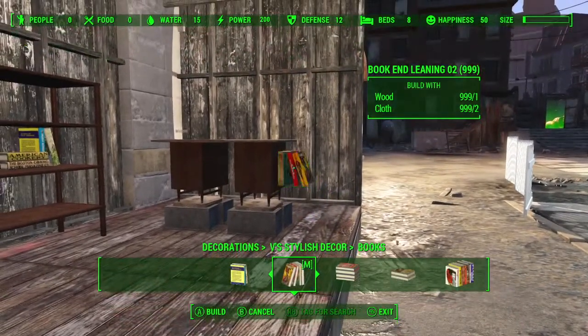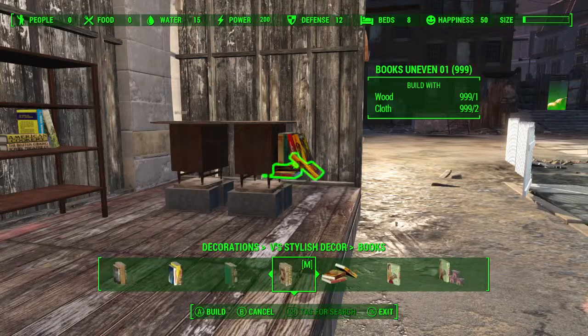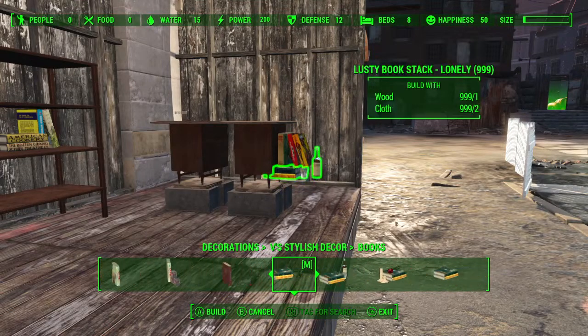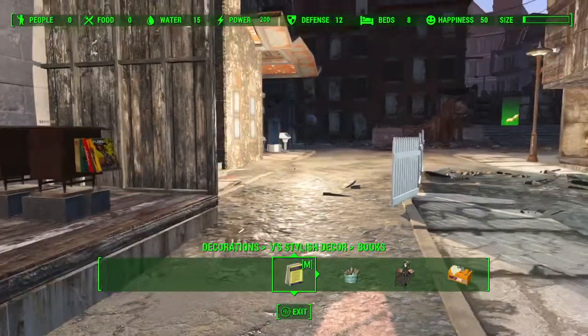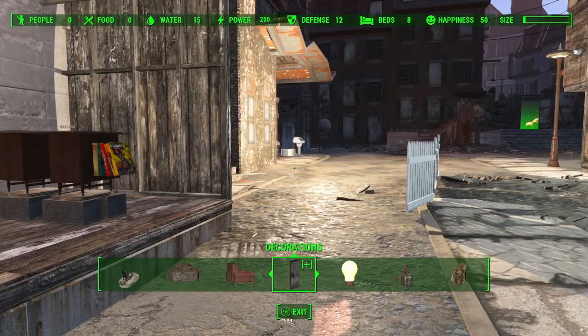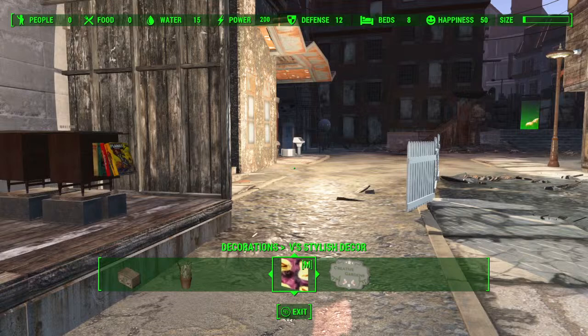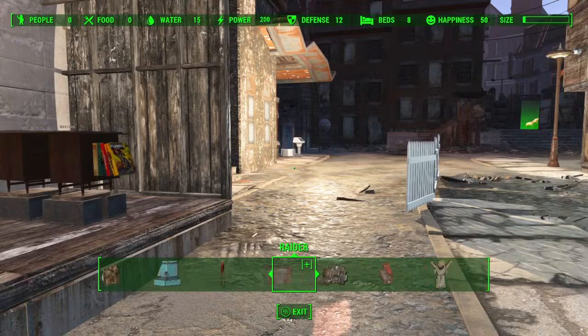At some point, I'm going to have this sitting on top of books. All right, one of these has a stack of a pile of books. Where are they all? Creative clutter, I think.